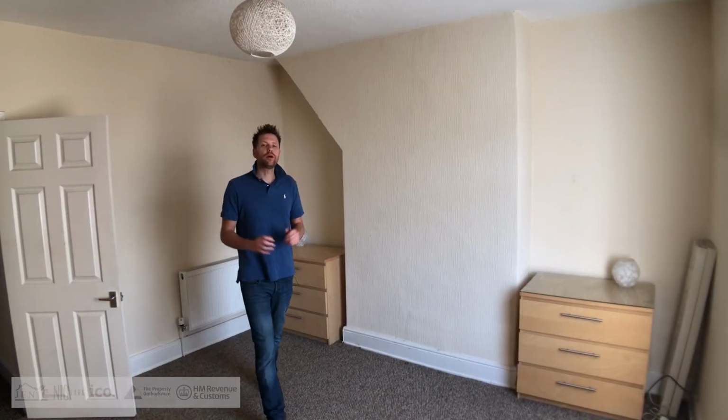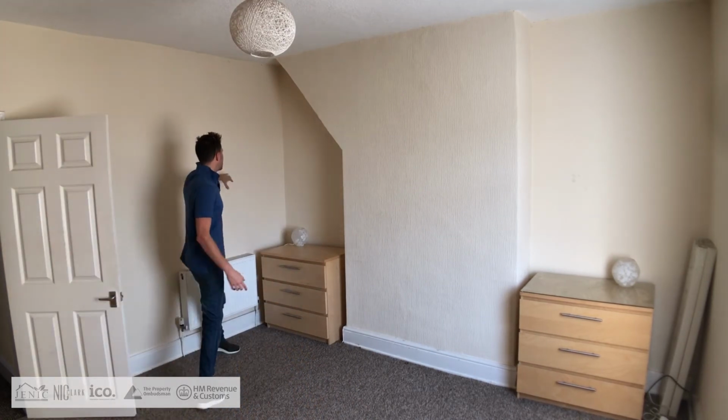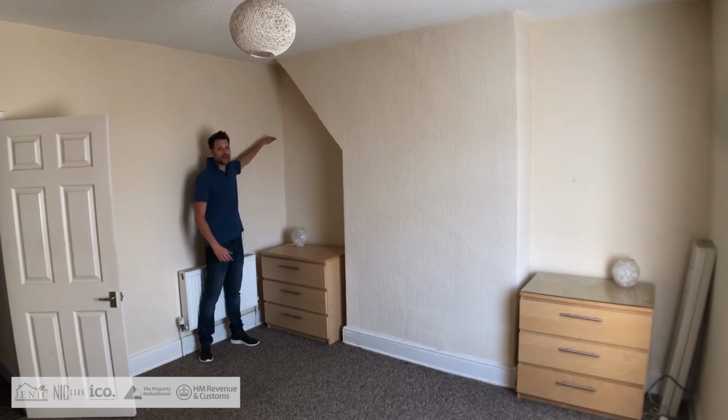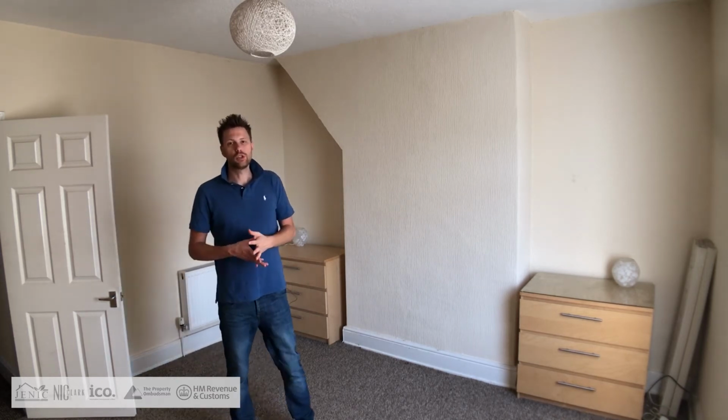Okay, so we're in the final bedroom, 4 bedrooms with en suites. This is going to be en suite as well. As I said in the previous one, we'll probably be breaking through here, this wall. This is a load-bearing wall, so we'll have to make sure we actually support this, okay, with the right support with an RSJ, okay?